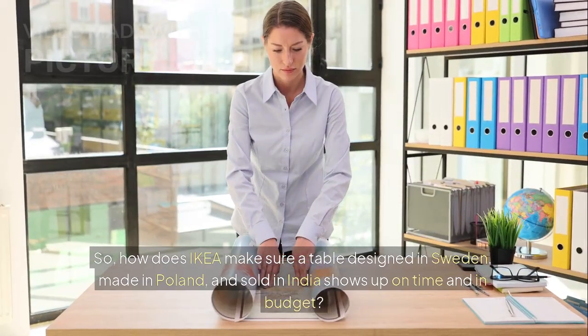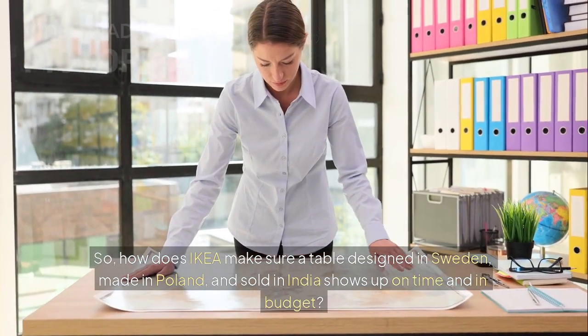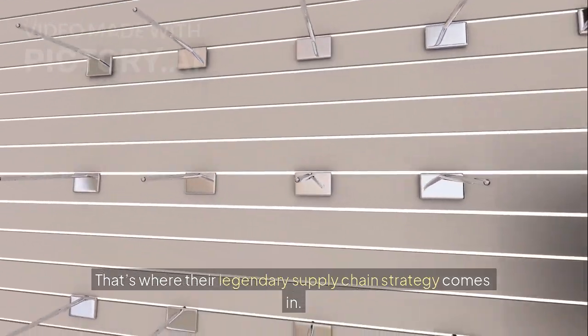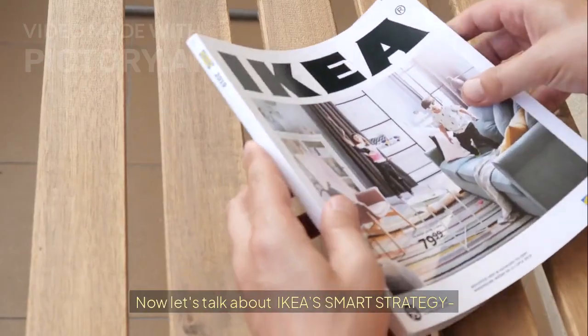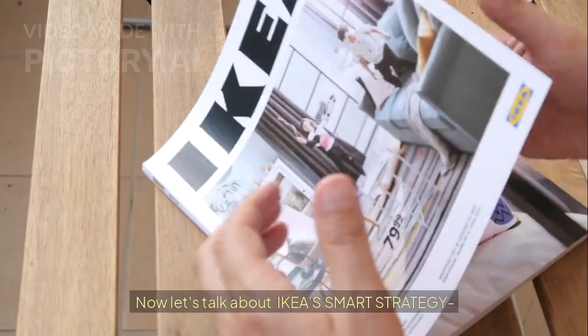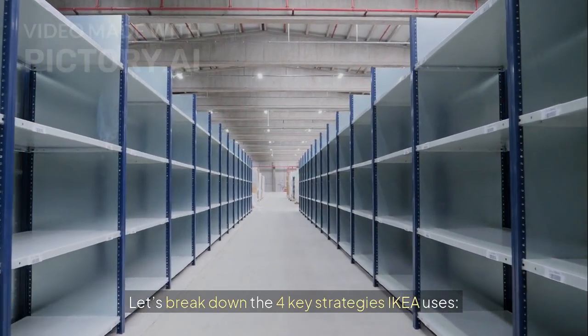So, how does IKEA make sure a table designed in Sweden, made in Poland, and sold in India shows up on time and in budget? That's where their legendary supply chain strategy comes in. Now let's talk about IKEA's smart strategy. Let's break down the 4 key strategies IKEA uses.